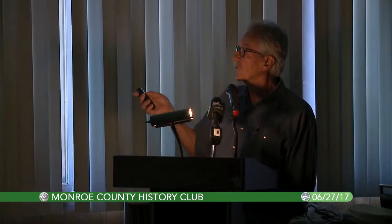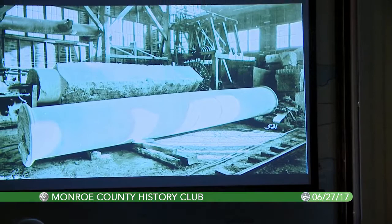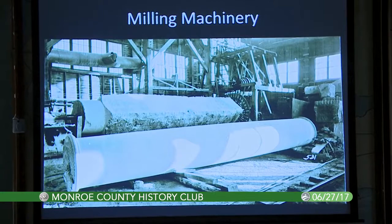So they start to improve their machinery. This is what's known as a monolithic column made out of one piece of stone. And in the background, they've mocked up the rough cut, what's called the scabbled piece, to show you how that would work on a lathe. Lathes get a lot bigger and a lot faster, and the cutting tools themselves go from steel to diamond tip. And that all happens in this period of time.